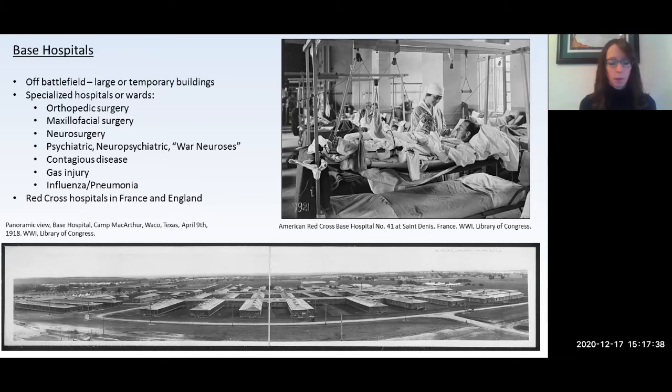In addition to the medical department-based hospitals, the Red Cross operated 24 hospitals in France and 20 medical facilities in England, particularly in cities the American Expeditionary Forces did not have established hospitals, like Paris.